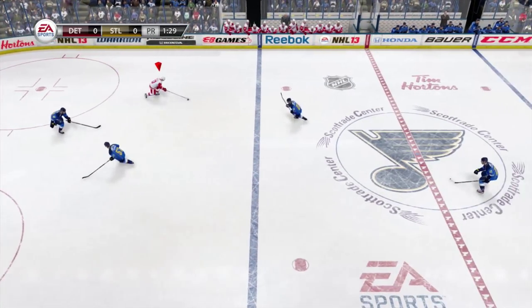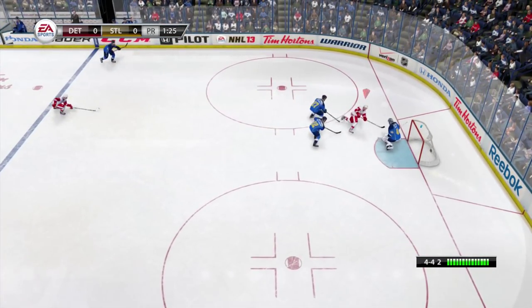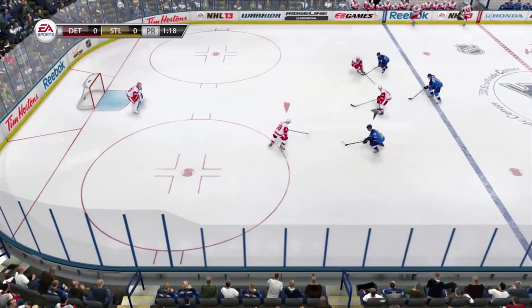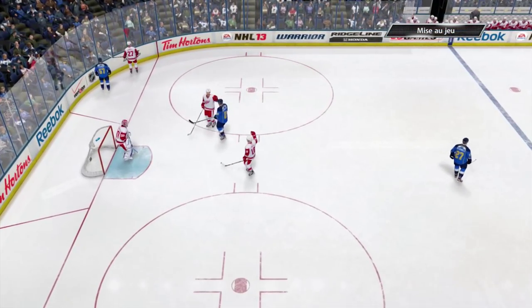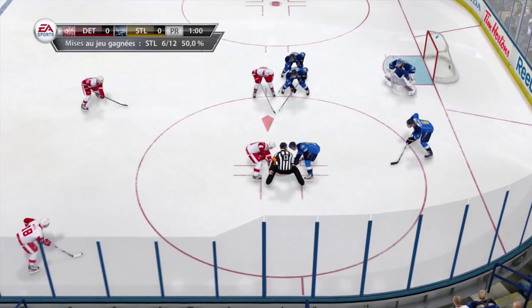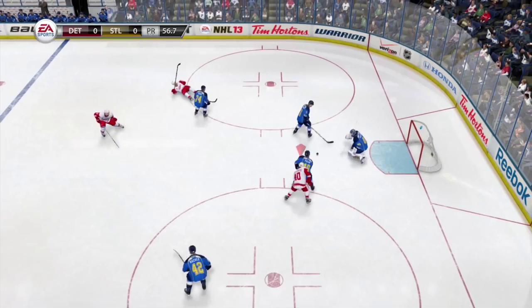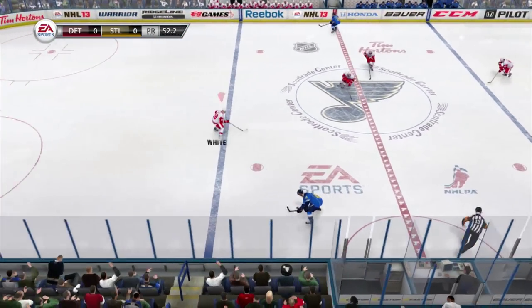Datsyuk to Zetterberg. Takes a shot. Big time save with a stick. Snapped that one on net. And that puck's got a new home. Gets that puck. Seconds to go in overtime. See if we can get a winner. To Pola. To Backus.